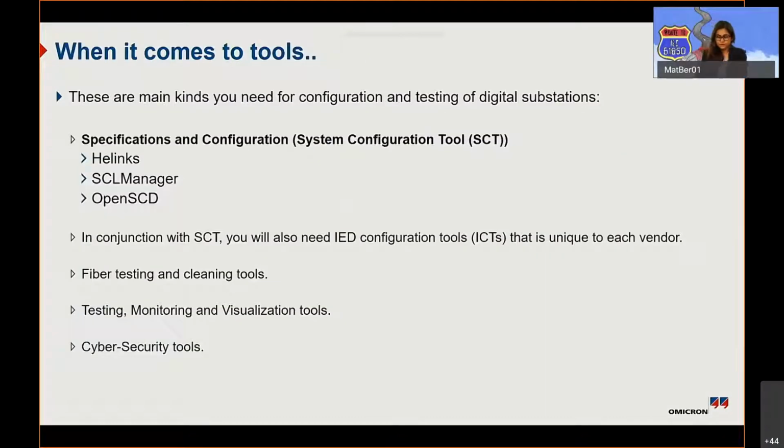So when it comes to tools, I already spoke about the system specification. And in order to do system specification and system configuration, that is to generate the system configuration language file, you need a system configuration tool. And this is a critical part of any digital substation. There are many tools available in the market, such as Helix or SEL Manager, but also today in the evening event and tomorrow in the workshop, Jacob will be showing you OpenSCD, which is one of our open source system configuration tools. In conjunction with the SCD, you would also need IED specification, IED configuration tools or ICTs, and these are all proprietary to the IED itself and will be available from the vendor.